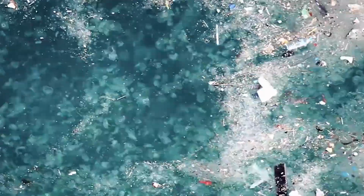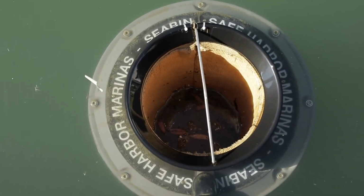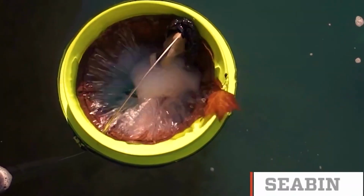Few things are as unsatisfying as seeing trash floating around the ocean. But there's so much of it, we can't just swim around and collect it all, right? Right. So a company called Seabin Project has devised a better idea: an ocean trash collector that's as ecologically sound as it is fun to watch.